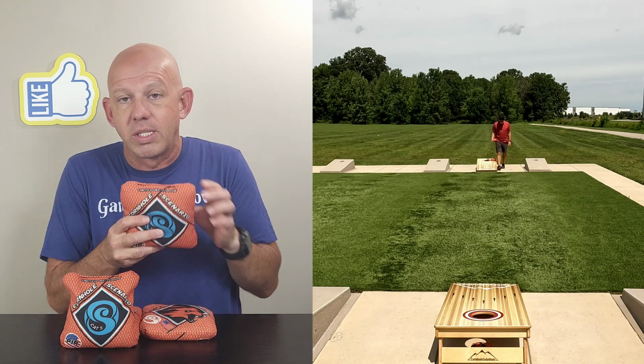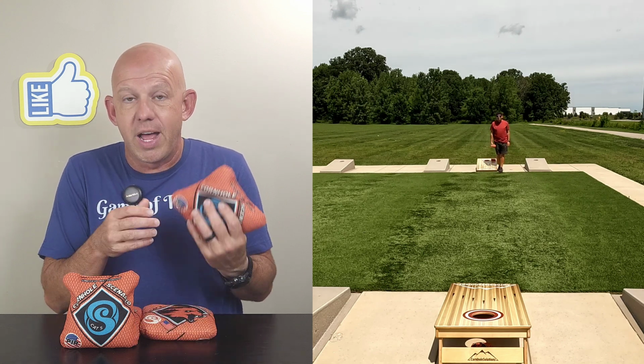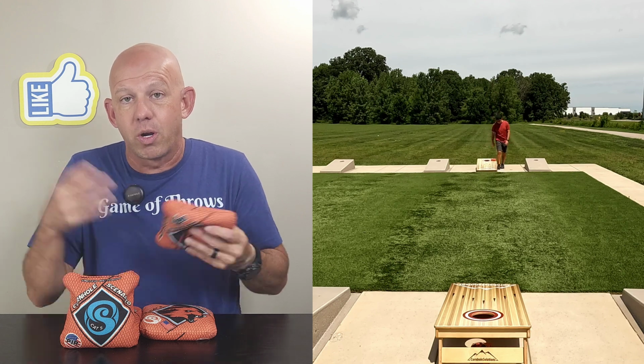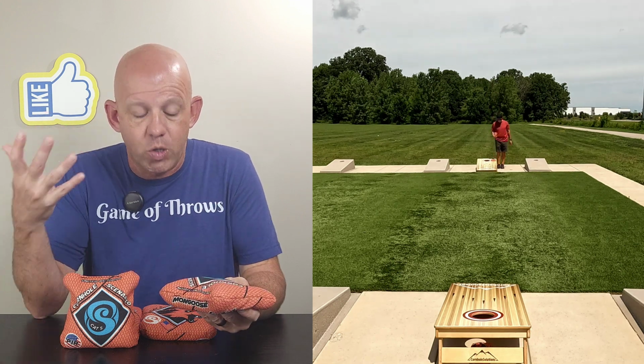And again, it's really a one-sided bag. You're going to pick whichever side of the material you like, whether it's a Pro Sniper side or the Surefire side, whichever one you like the best, and that's what you're going to throw because if you flip it over, there's really no difference in it.